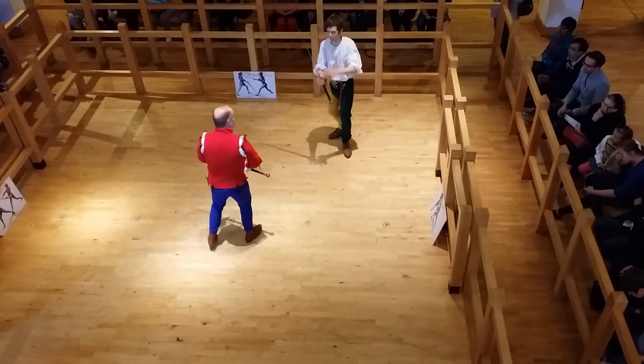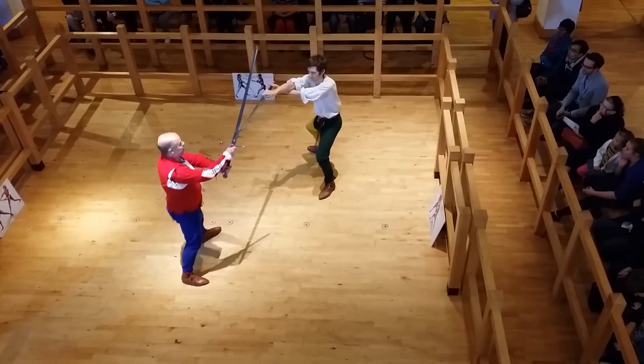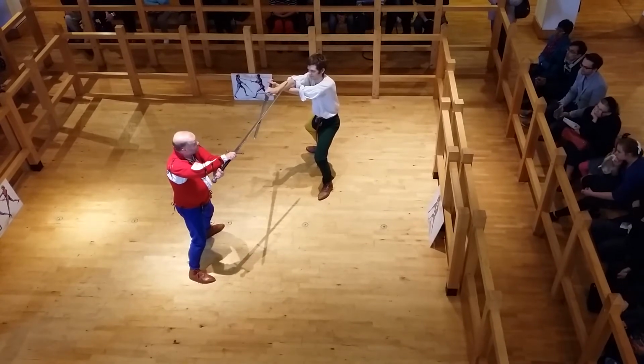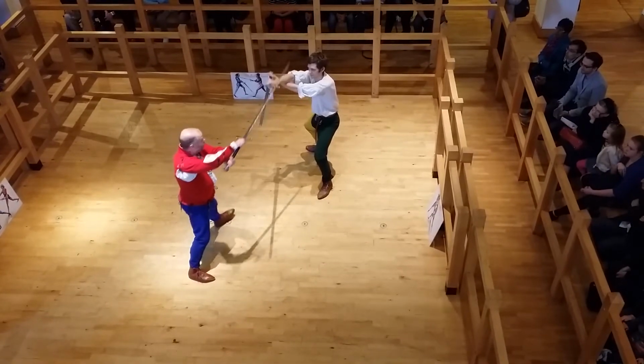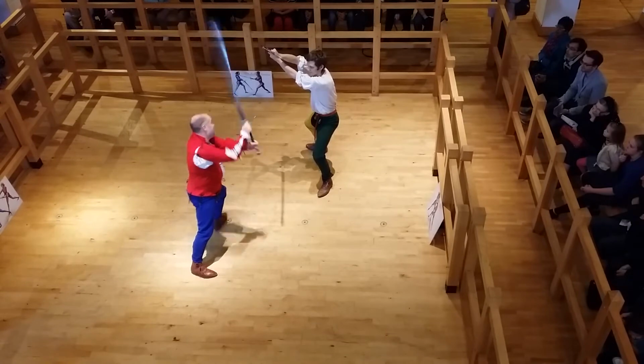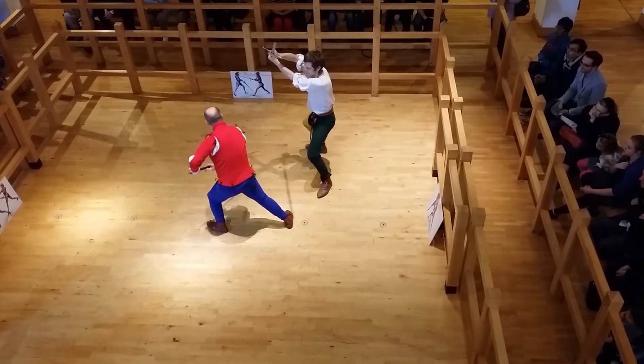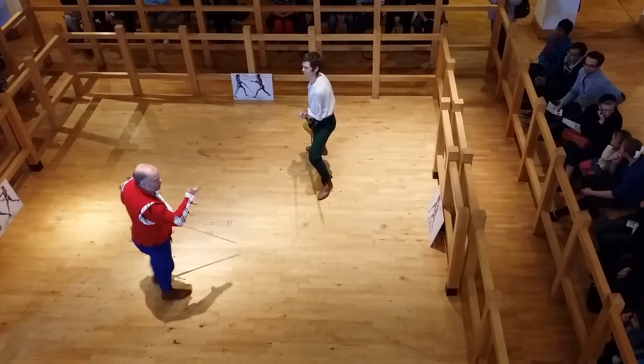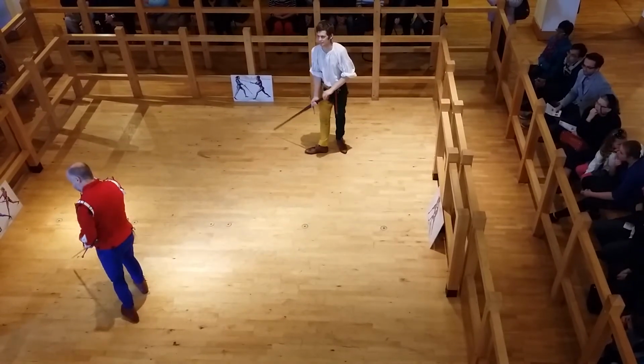So what happens if I'm just slightly out of balance? Well, I can still do the winding action, but this time as I come in, Carl simply lifts the sword, and that cuts off my attack. But I may have intended to do that so that I can deceive him, come under the blade, and strike him on the hip. Whatever.